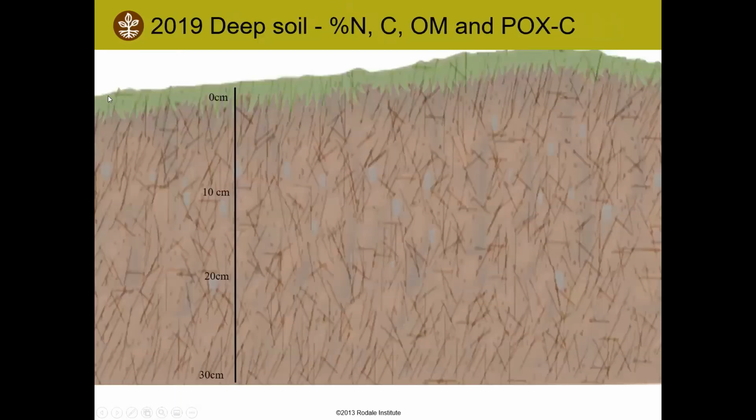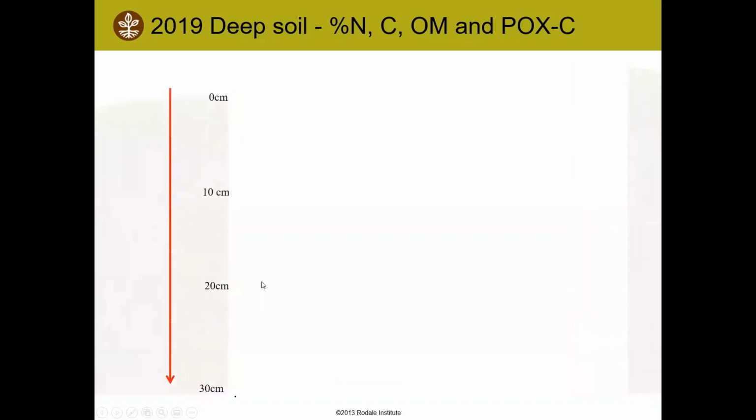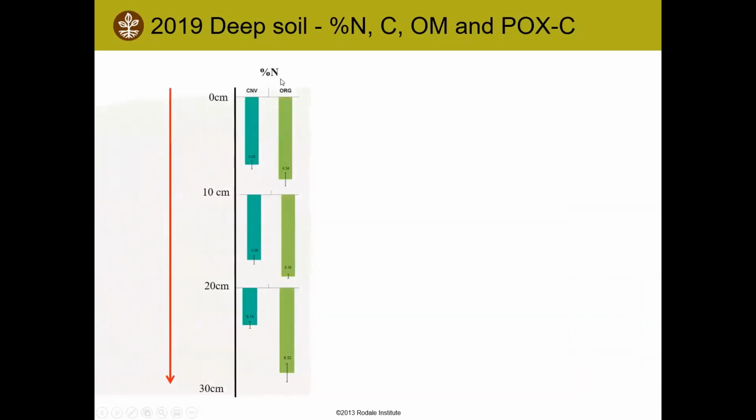So let's start. This is your surface, and these are with depth, and we took this soil core, and I'm going to explain here the results of the percent nitrogen, carbon, organic matter, and POC as we go with those depths. First, I'm going to talk about the percent nitrogen. The dark green, you will see in each level, in each depth, is for the conventional, represented by CV. And the light green is ORG, which represents the organic.